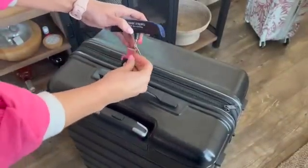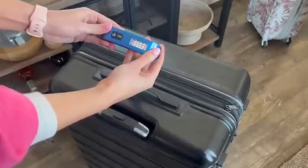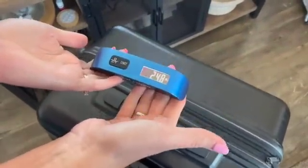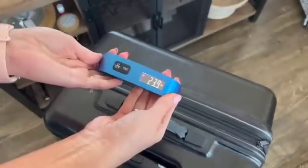All you do is slide the strap through the top handle of your suitcase, and then you secure the clip. After that, all you do is lift it up with your hands and it will give you a reading of how much your suitcase weighs. So again, this one really comes in handy, especially if you are not a light packer or if you are going somewhere where you plan on purchasing things and then coming home with more than what you went with. This is a great way to just make sure your bag is at that weight limit.